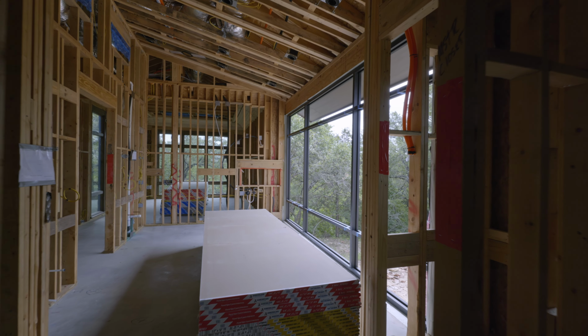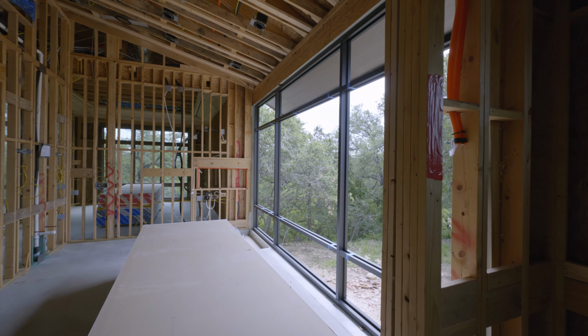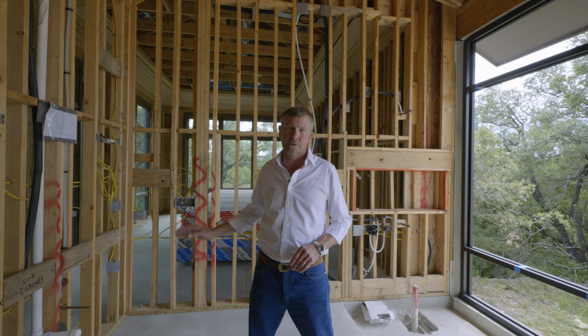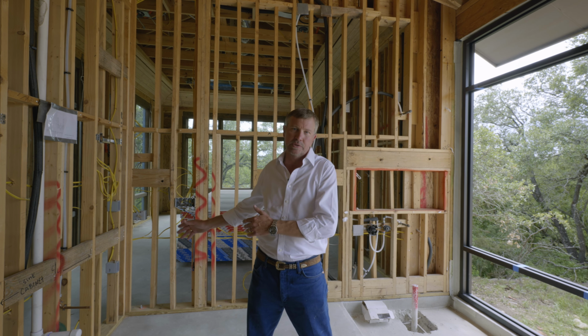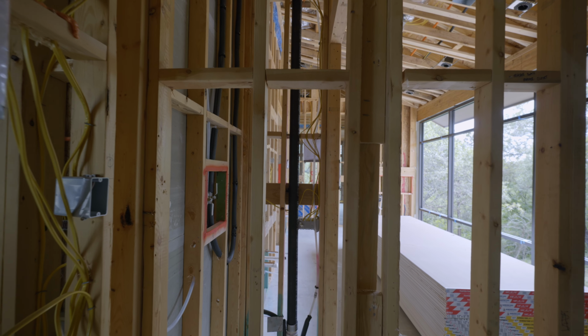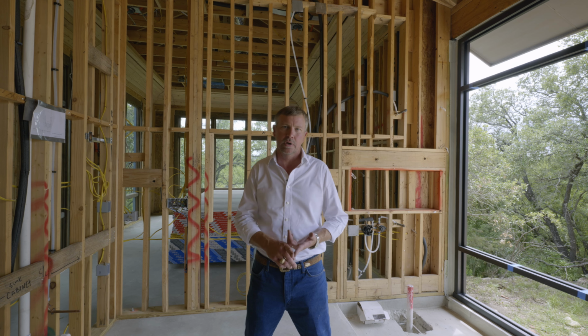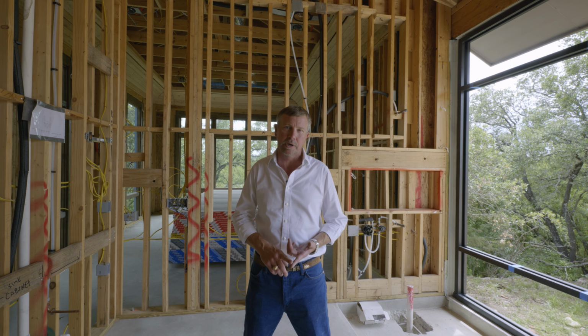This room also has walls with 2x6s and 2x4s stagger studded to alleviate some of the noise coming from the master bedroom into the other spaces of the house. This bathroom also has cast iron pipes going from the second floor down to the first floor so that you mitigate the noise of the drain lines from the second floor coming down to the first floor.